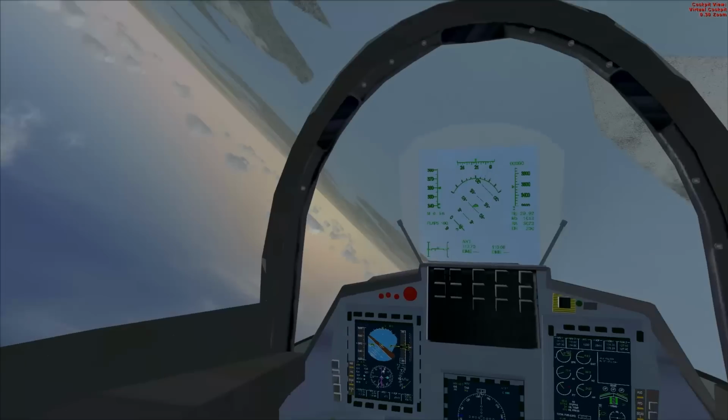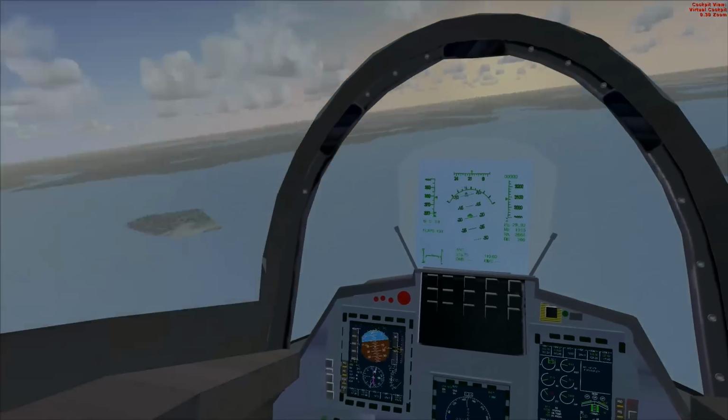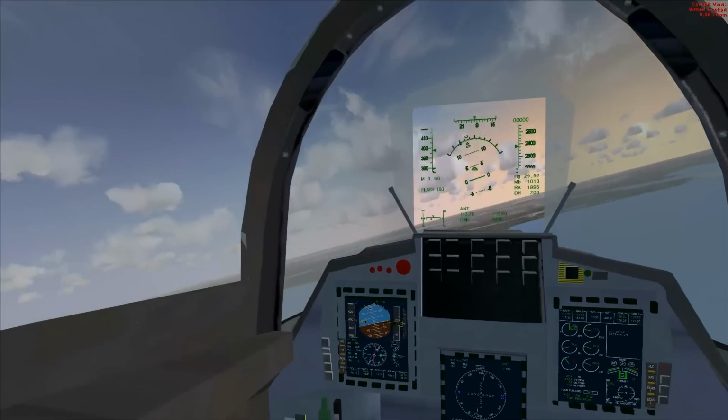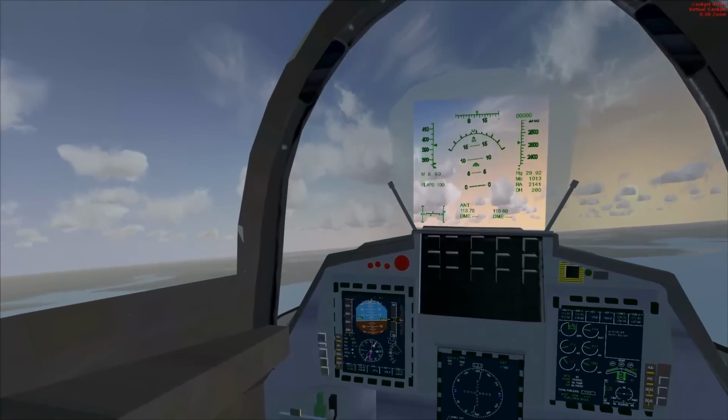I don't see you. I do see myself heading towards the ground, though. Let's rectify that problem. Yeah. Oh, okay. So you're this way? Oh, it looks like it's a water landing. All right. Stop screwing around.